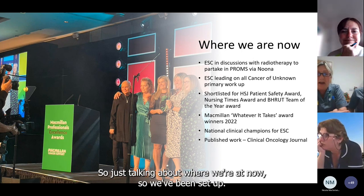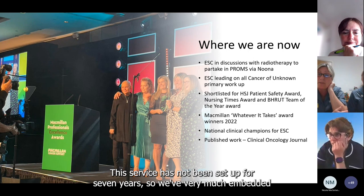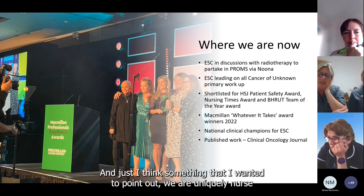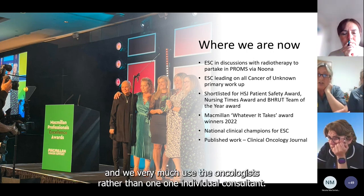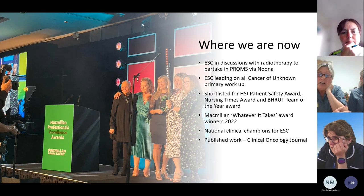So just talking about where we're at now. This service has now been set up for 7 years, so we're very much embedded within oncology. And something that I wanted to point out is that we are uniquely nurse-led here, nationally nurse-led actually, and we very much use the oncologists rather than one individual consultant. So we develop very good relationships with the much wider MDT here.